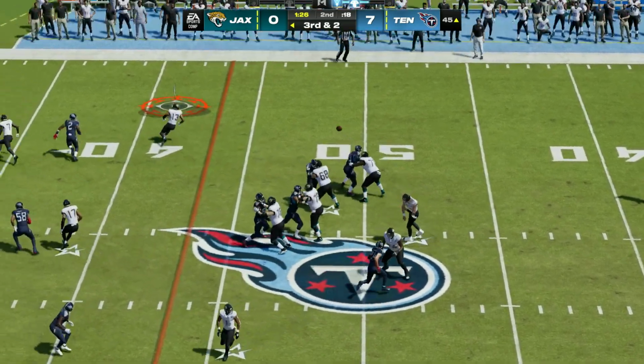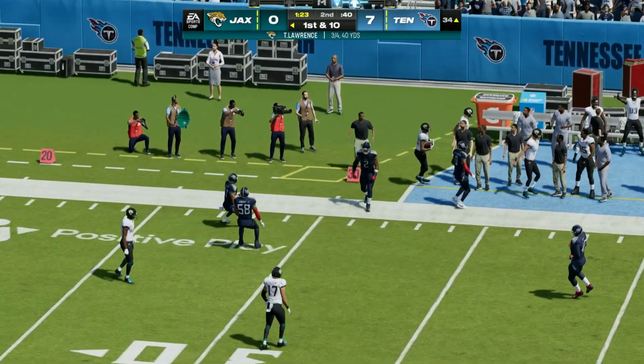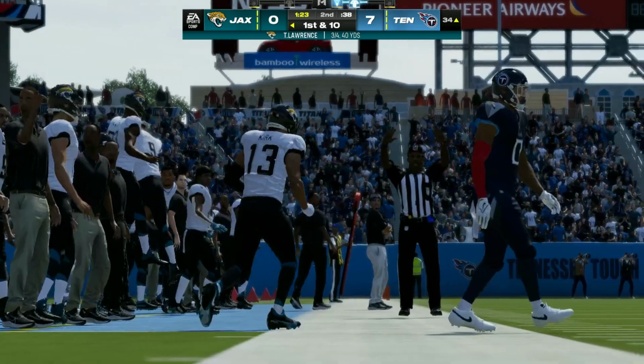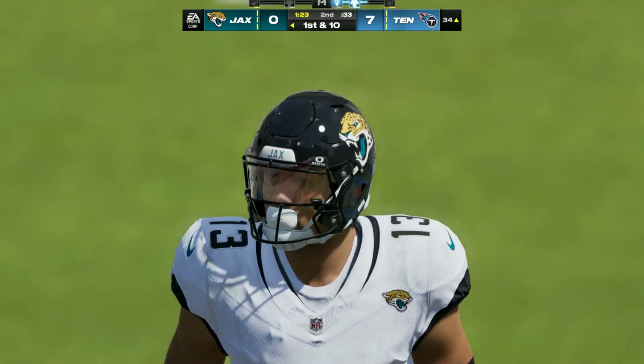2. Again, it's Lawrence. That is caught. Oh, he sheds himself free. And he is out of bounds inside the 35. Lawrence finding Kirk there for the Jaguar first.